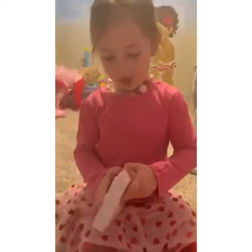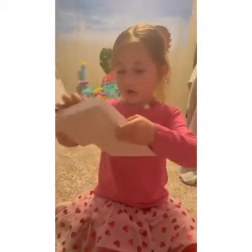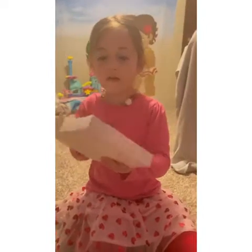So what does this fingernail polish do? It changes your color. Oh, it changes colors when you put it in the water or whenever it gets warm? Yeah, let's find the fingernail polish.